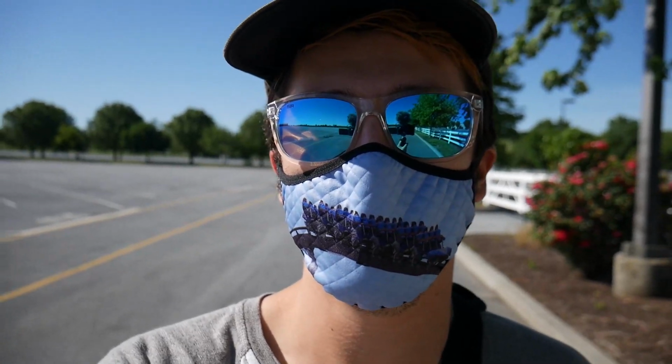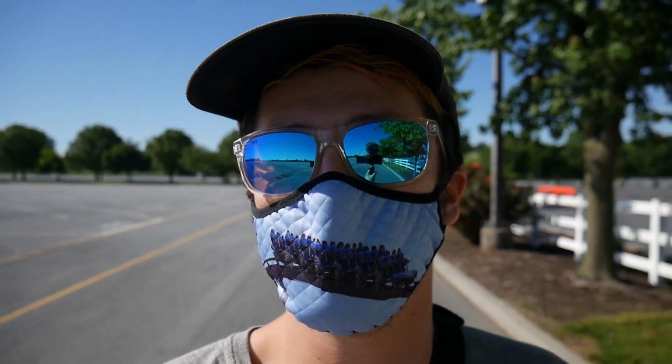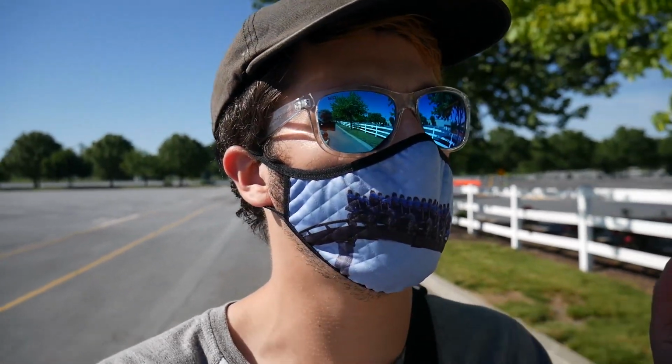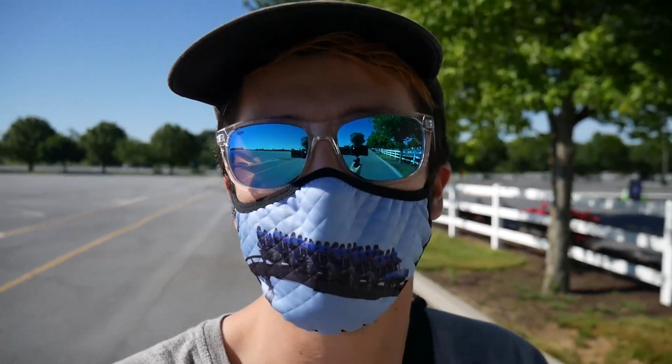I guess I'll also show you guys this face mask that I made up. It's just a picture that I took of Candemonium testing last time I was here, and I got four of them made up. I got this one and three other ones from other pictures I got, but I won't tell you what they are. I'll just wait to show you guys.